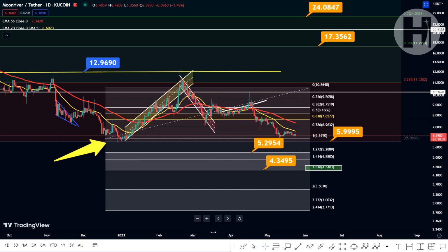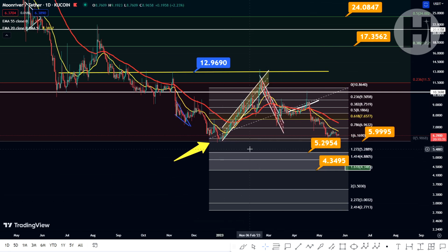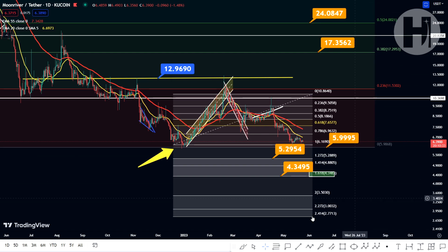So just keep in mind that once you lose a massive support level, you're sort of just continuing in the downtrend, right?